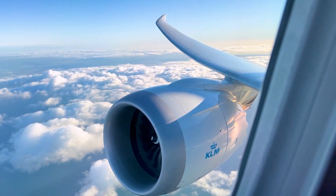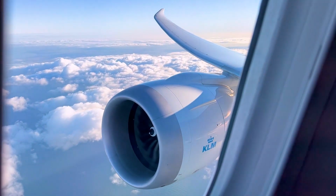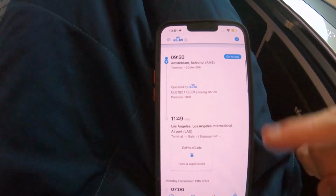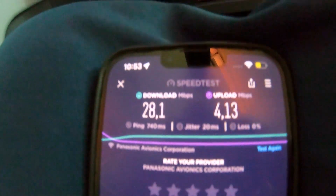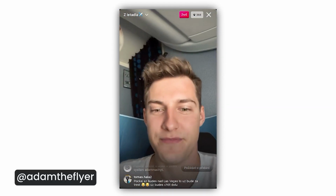As we were cruising over the Atlantic, I tried KLM's internet connection. The package for the full length of the flight cost 18 euros and it was the best money spent on Wi-Fi ever. It was so ultra fast, considering being on the plane, that I even started live streaming on my Instagram. And here is the screen recording that my friend made on the ground. Very smooth, right?